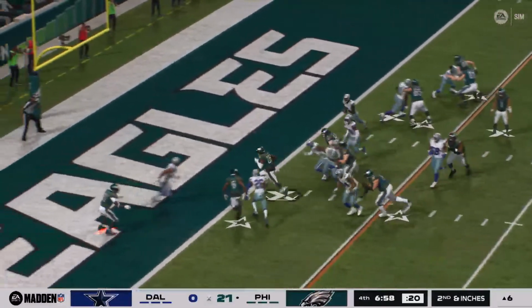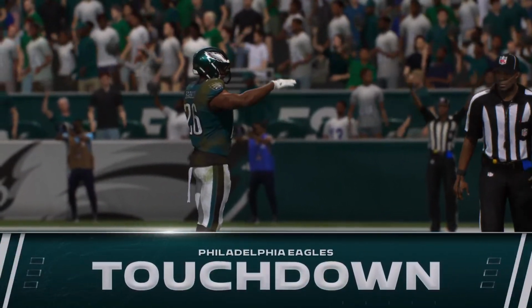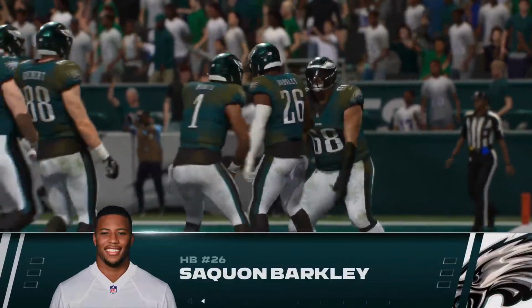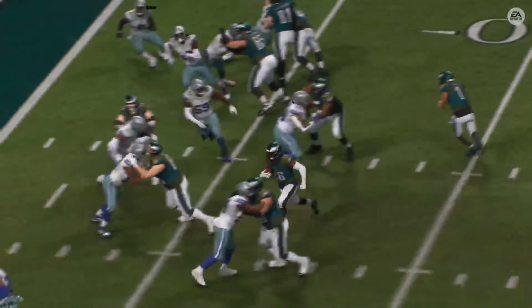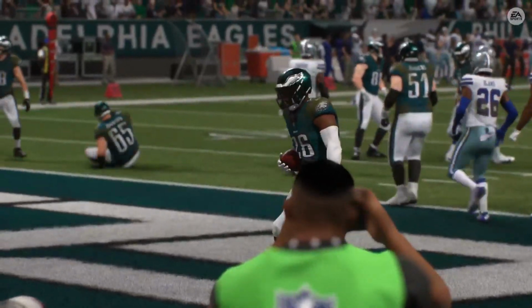Barkley on the shotgun handoff. And he's in for the touchdown. The Eagles put up even more points in a win. Saquon Barkley, the touchdown. They kept it on the ground as opposed to airing it out. And that time, well, Brock, the ground game paid off.